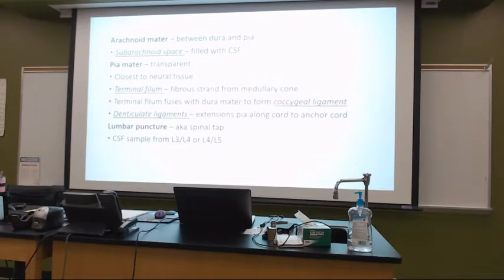The innermost layer, the pia mater. When you look at the brain and the spinal cord, the brain has a lot of structure to it. The pia mater is going to run along these structures. It's going to be very tight to the tissue itself, okay? Has a glossy appearance. Really cool when you dissect the brain to be able to pull it up and look under and cut it away. It's really cool.